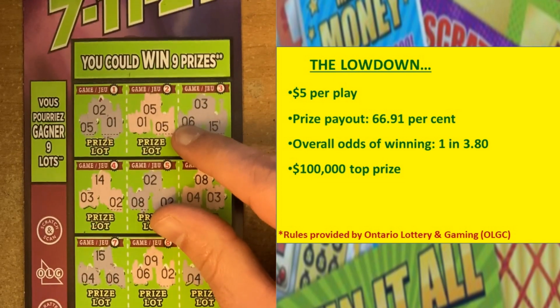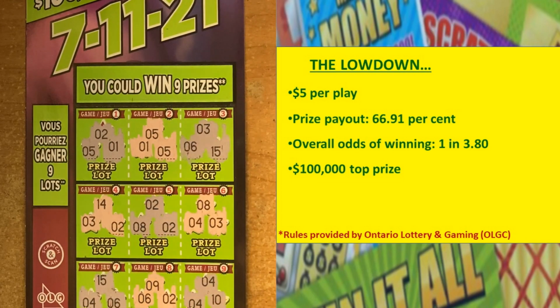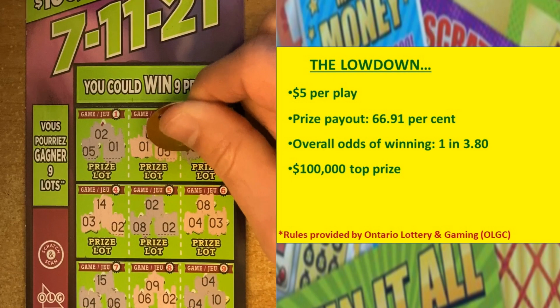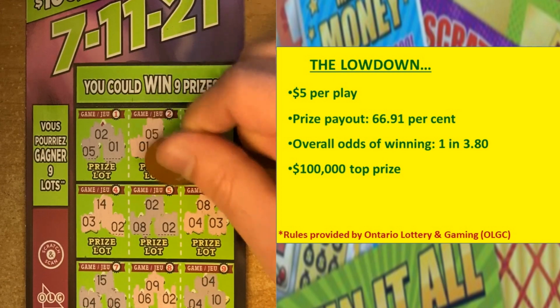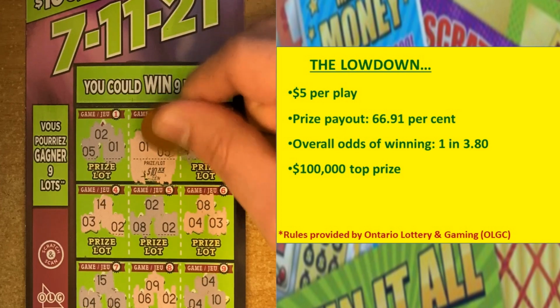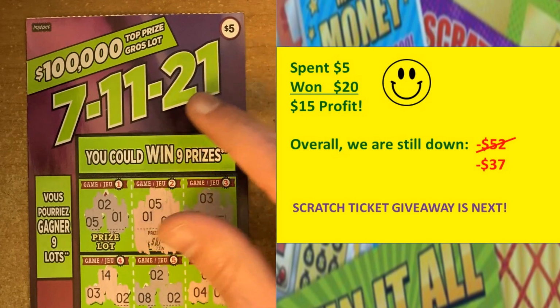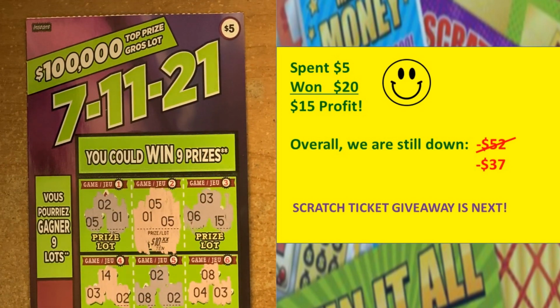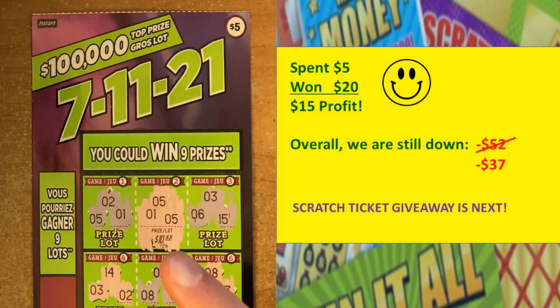But guys, we do have a win here. Week 11, we match with 11. Let's see what we have this week. And of course, this will be doubled. It's 2 times this prize. It is a $10 win. It is doubled. So that is a $20 win. A $20 win. We definitely need that. Yeah, that will definitely help in our scratch challenge with a big $20 win this week. We will definitely take it and move on to week 12 next week.